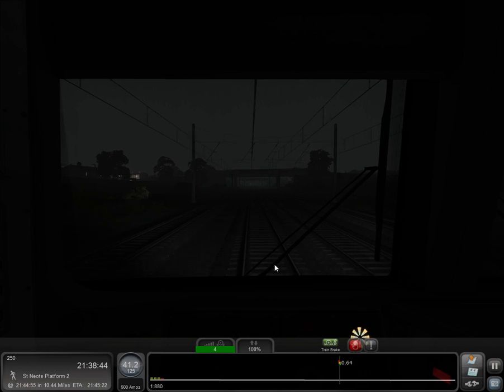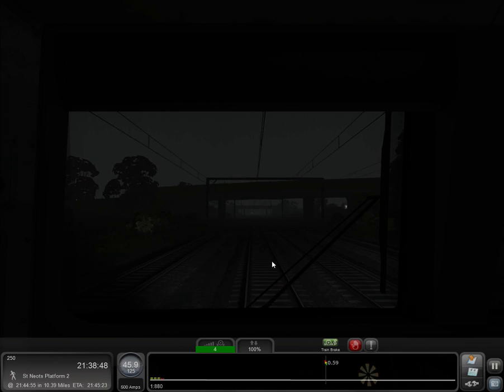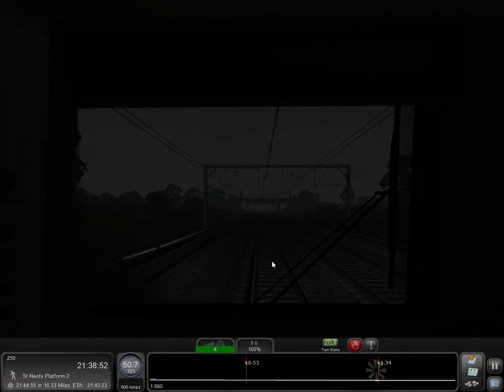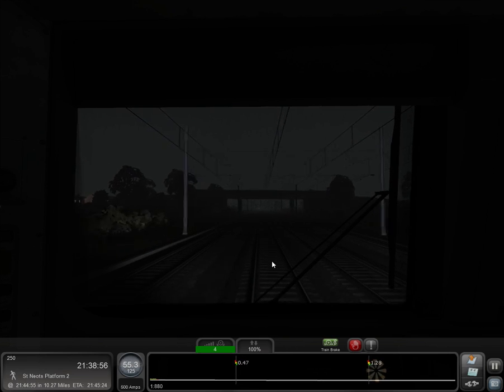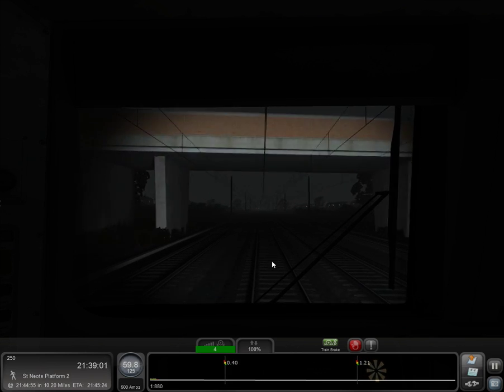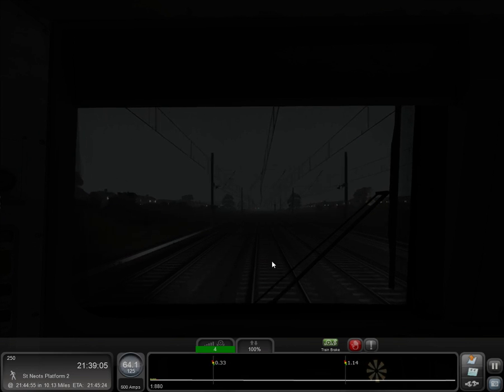But as I was saying earlier, the ECML London Peterborough has definitely become one of my favorite British routes. I enjoy driving on it very much. It's the high speed. And you know me with my crossings. They're level crossings, and I get to use the horn, so what can be better? It's also just a fairly nice looking route too, for a default route. Well, it's not a default route, but you know what I mean. A DTG route, that is.